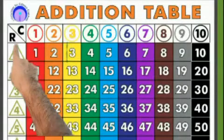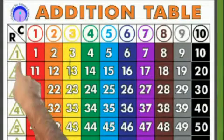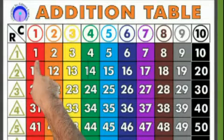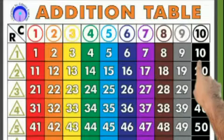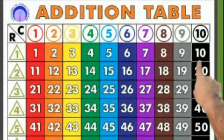R. R stands for rows. This is the first row. The first row starts with counting number 1 and ends with 10. Row 1 has only one digit except 10. 10 is the smallest two-digit number that can be found in row 1.